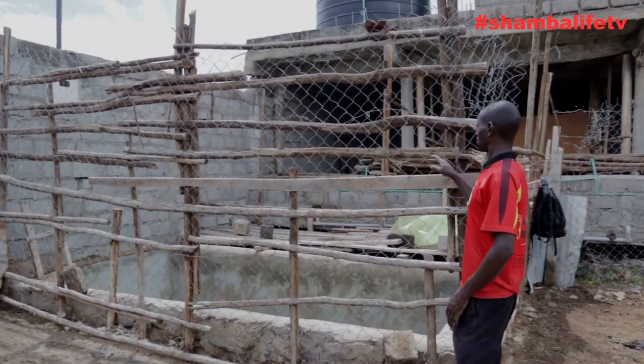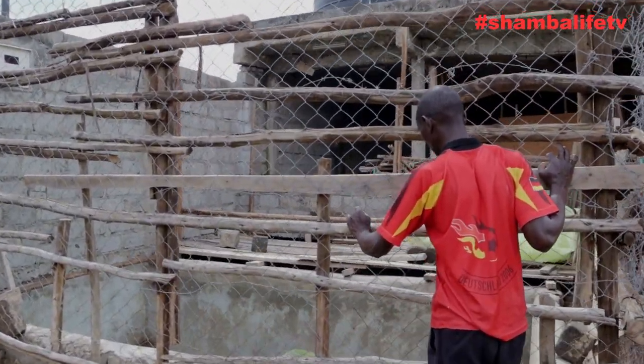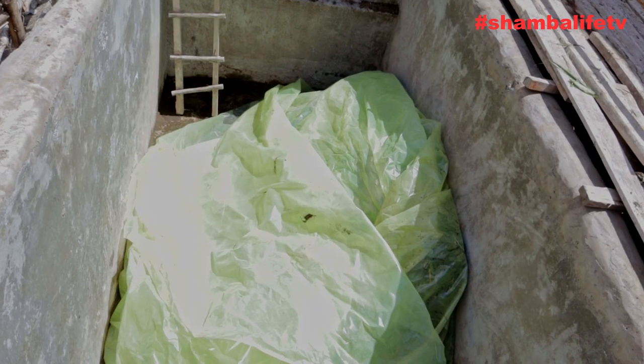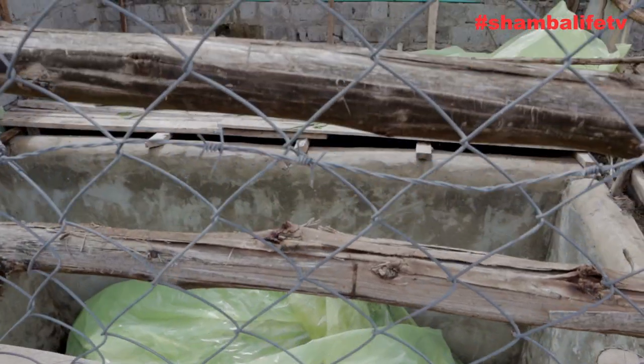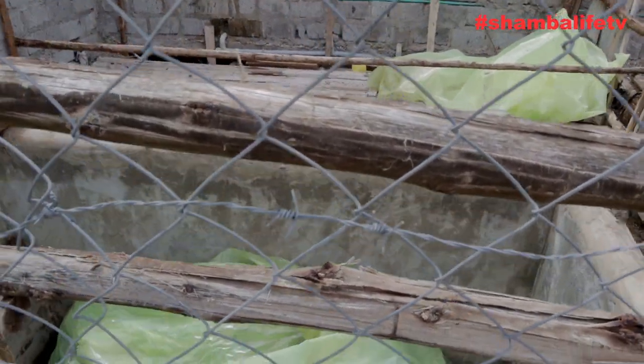Hapa ndo tunaweka chakula and as per now the challenge tuliyo nayo ni mvua, because haijafunikwa, so ikinyesha maji inajaa hapo and haifai kuwa contaminated na maji, so we are trying to work on that, but this is basically where we store the feeds.